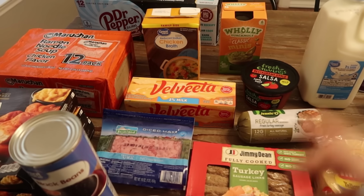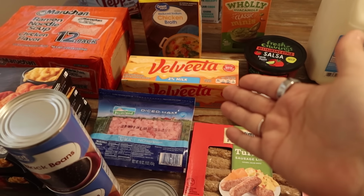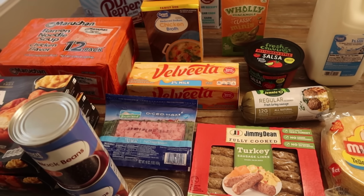And if it's really good, I'm assuming it's gonna be good, I'll just go ahead and make the same exact thing next week, and that way it's not going back. I don't have to worry about putting it in the freezer. I can use it up and all of that.